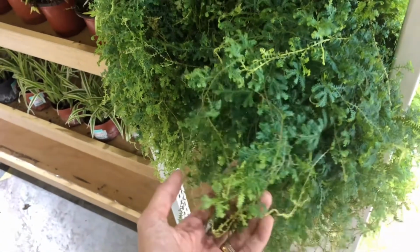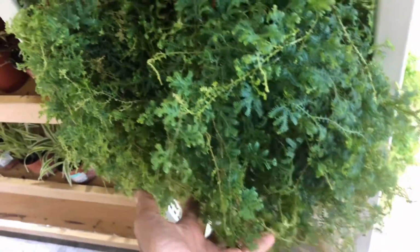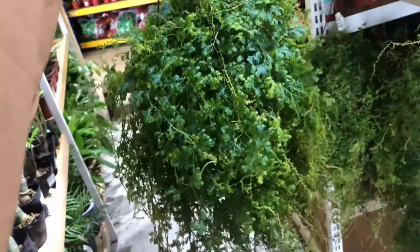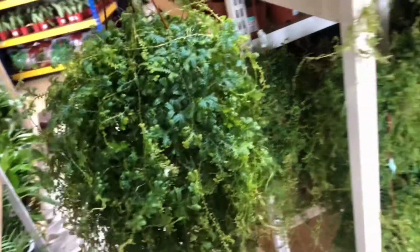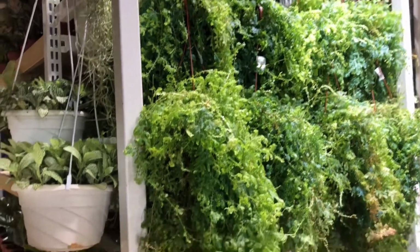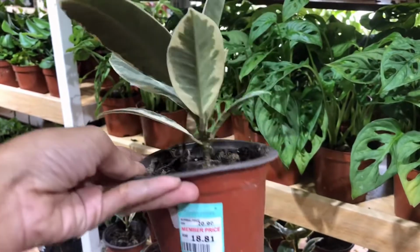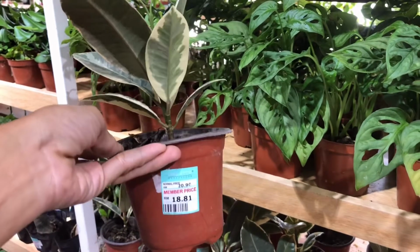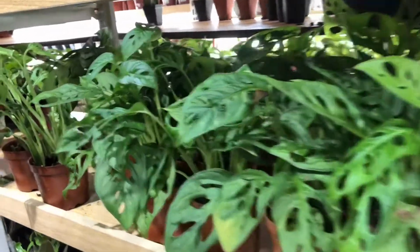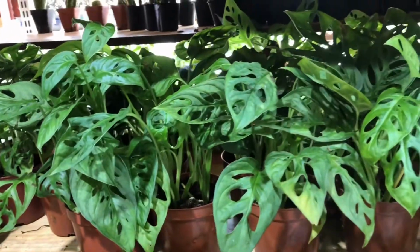How funky this fern is. So cute. How much is this? 23 ringgit guys. Look at that. See? Small ficus tiniki for 18 ringgit. Monstera Arancionia, guys, for 22 ringgit. Yeah, 22 ringgit saja, guys.